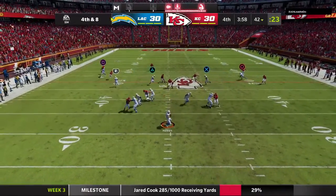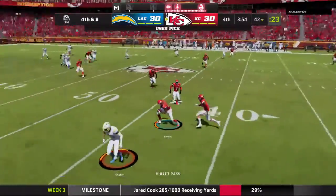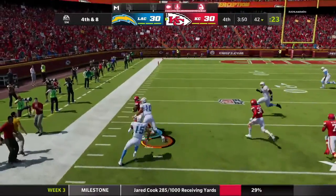Now it's Herbert. And this is going to be intercepted. Picked off near the 44.